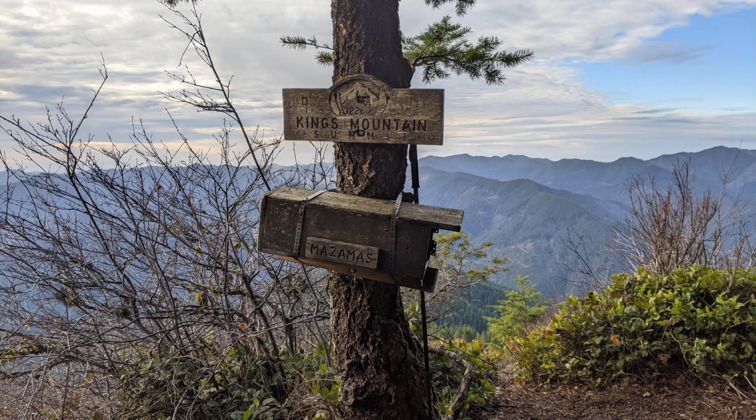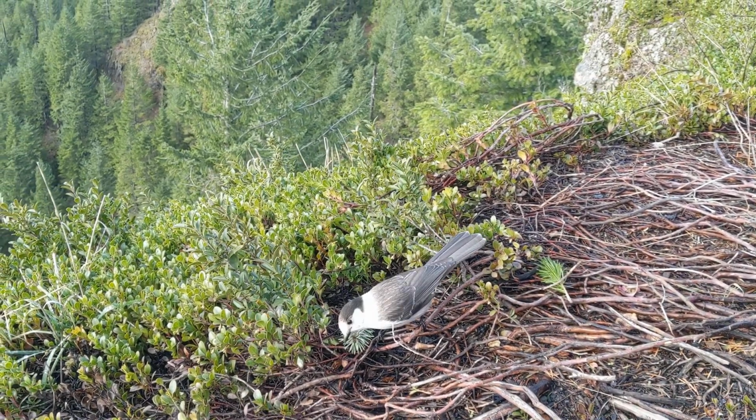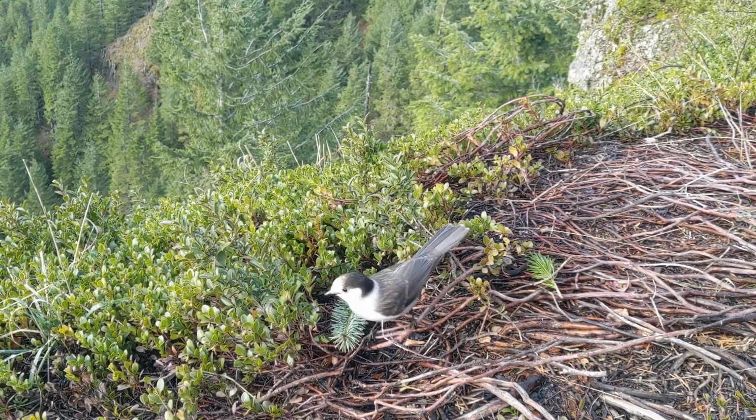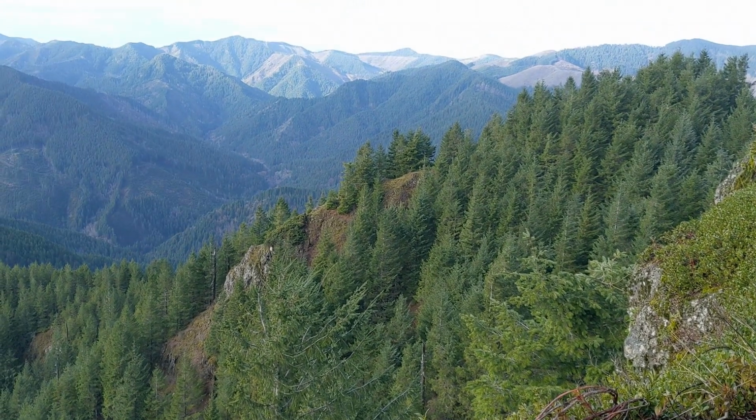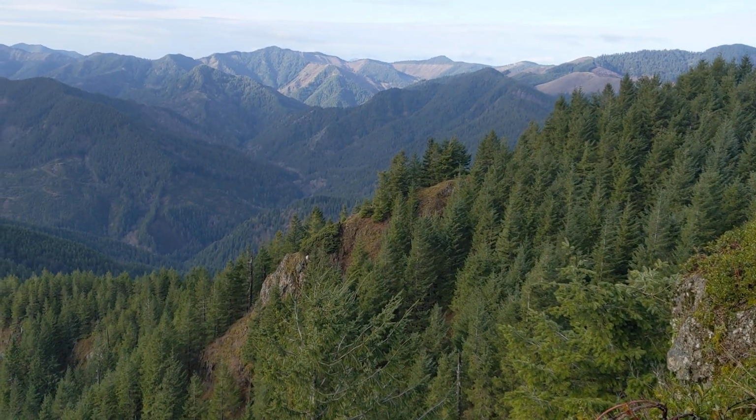As you arrive at the top of Kings Mountain, the summit box lies on a little spur to the right. And to the left, you'll find some great places to kick back and enjoy the view. Just be sure to keep your snacks safe from the gray jays.